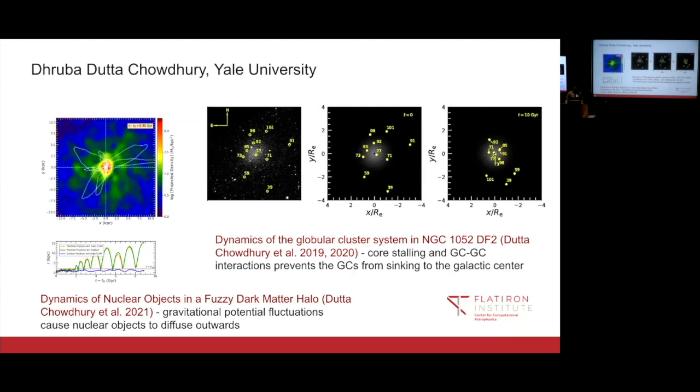Fornax is dark matter rich, yeah. With kinematic measurements, there is no scope for Fornax not having dark matter, but there is scope for this galaxy. Yeah.